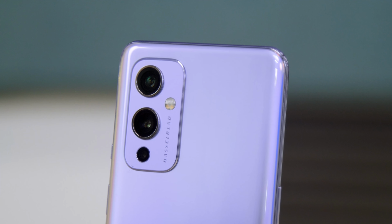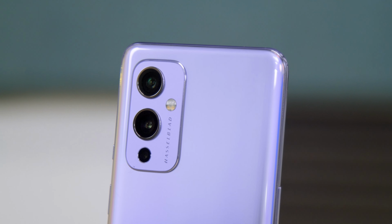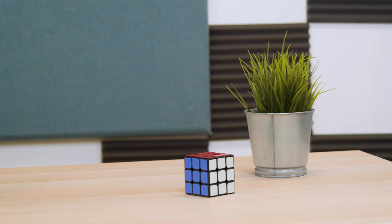Now, let's turn the phone over and talk Hasselblad, because I'm sure you're all well aware by now, but the big story behind the OnePlus 9 and the OnePlus 9 Pro is their partnership with the legendary camera maker Hasselblad in order to attempt to improve the smartphone camera performance. Now, what type of hardware are we dealing with in this setup? We're looking at a 48 megapixel wide angle, a 50 megapixel ultra wide angle, and a 2 megapixel monochrome sensor. Now, I don't know about you, but I really don't care about a 2 megapixel monochrome sensor, so we're just going to omit that one for now.